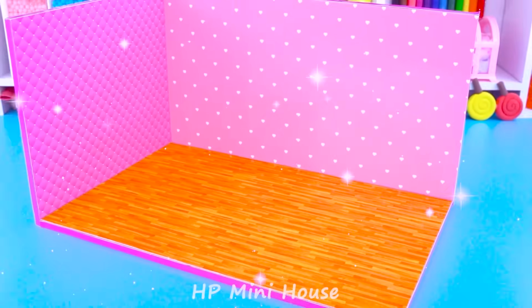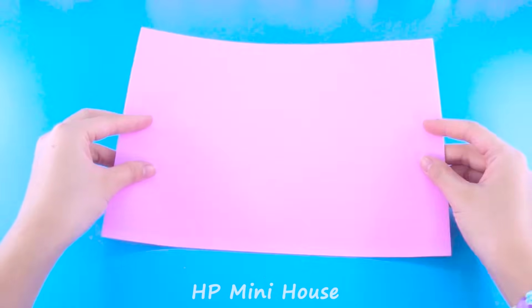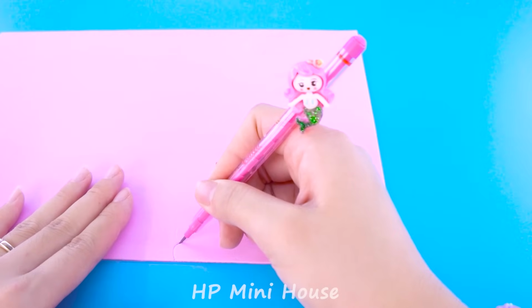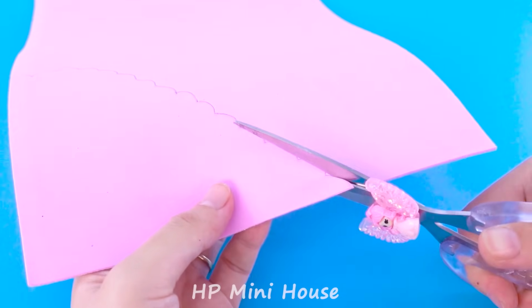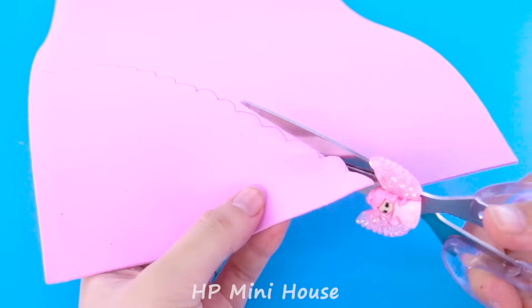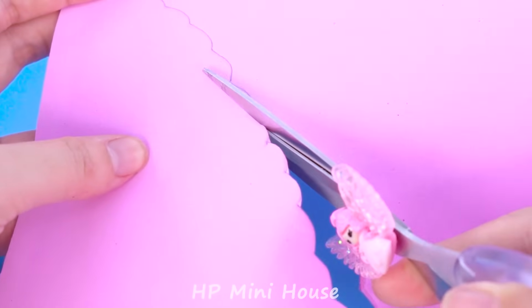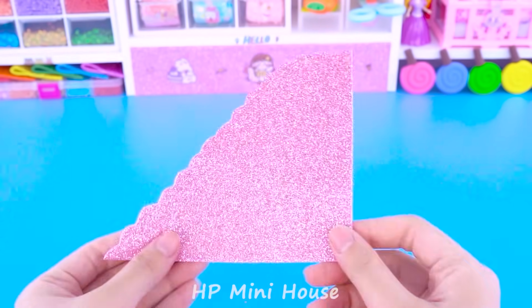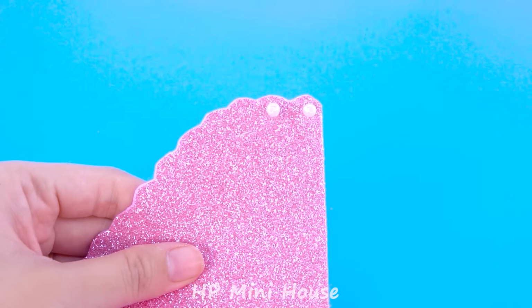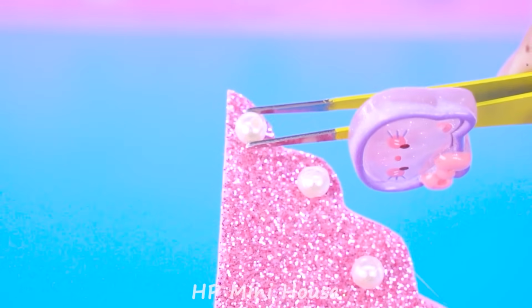Wow! Choose pink motion color and make a blaze light. Pearls to make it look more luxurious and gorgeous. I really love the tiny pearls. They are so sparkly.